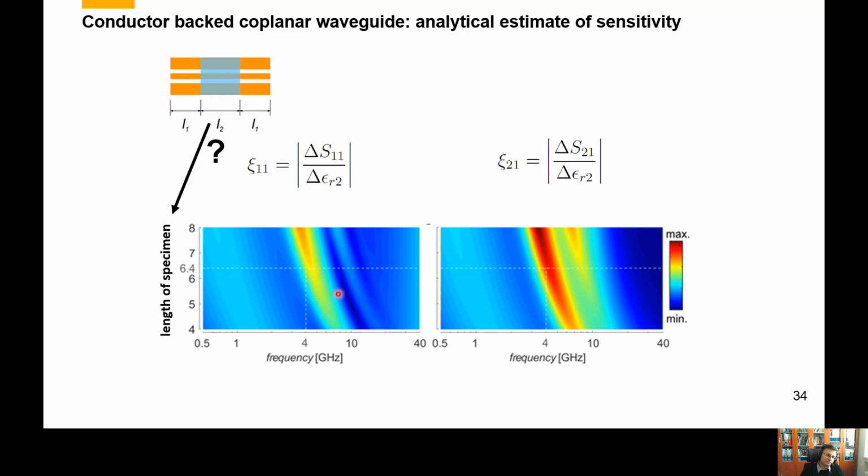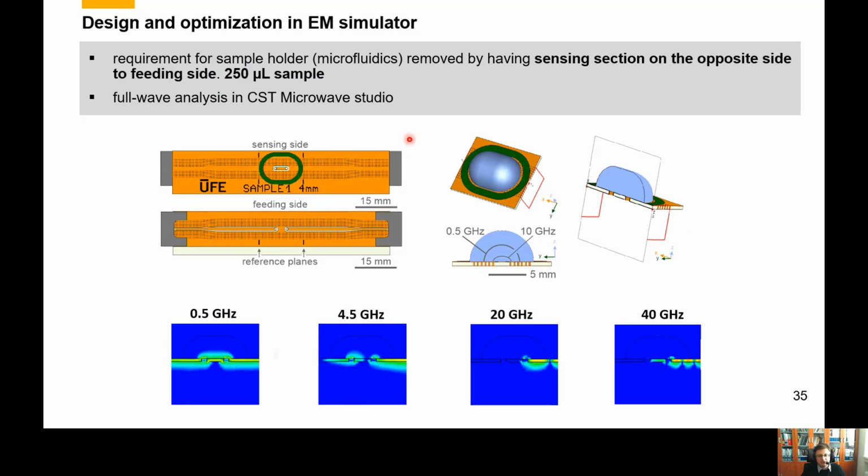Here you can see the reflection and the transmission based sensitivity. Based on these approaches, we could determine the optimal length of the sample in order to maximize the sensitivity at particular frequencies. So this is how the design looked before fabrication. We have this inverted coplanar waveguide design where we launch the waves on one side, then let the wave traverse through the wires to the sample and then traverse back. So this is how the sample looked. Basically, we get rid of the need for microfluidics in this case because this geometry is insensitive to the accurate shape of the sample. We don't have to care about the particular shape of the sample as long as the field is confined within our sample.